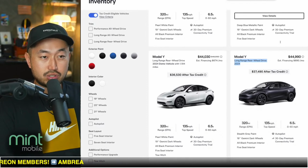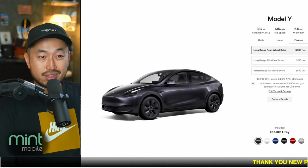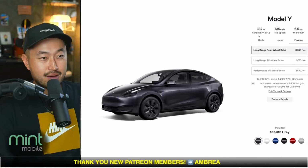But if you go to order a Model Y Long Range Rear-Wheel Drive, this one is the inventory one that we're taking a look at. But if you go to order a new one, it's got 337 miles of range. So even more range. I guess what's happening here is it's a model year changeover, and Tesla is being more transparent about it, because they've definitely not been this transparent about it in the past.